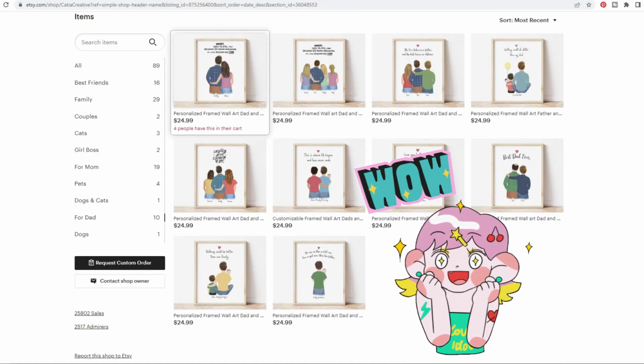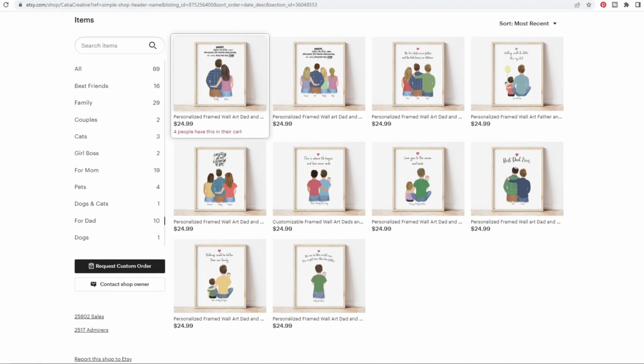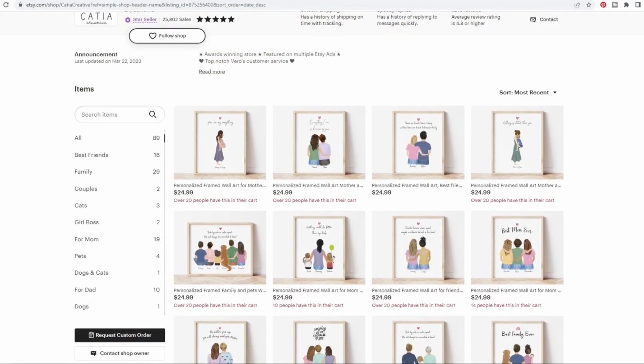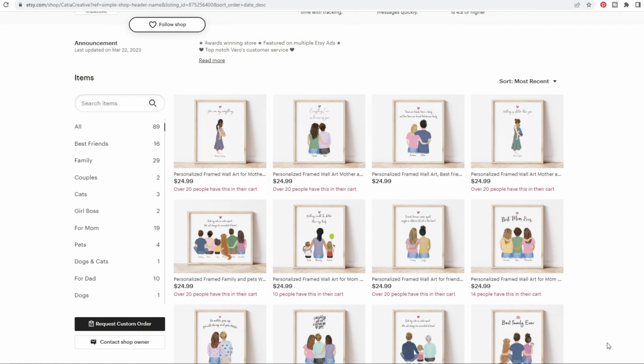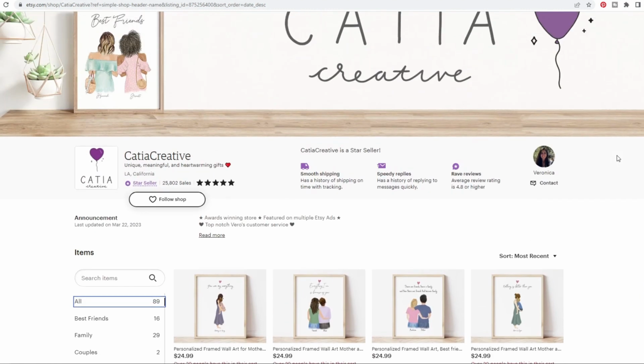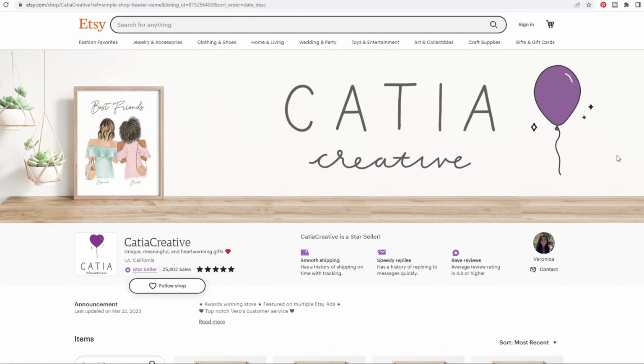There is definite room for this store to grow. I'm not sure if this store is necessarily looking to grow. They do have 89 listings, and they are really well above the six-figure sales mark. But because these are only physical art, they do have opportunity to offer these in a digital format as well. Or another artist who has their own art style can create meaningful gifts as well, and they can offer them in a digital format since this artist is not doing digital formatted wall art. So there is opportunity here to expand upon this and to grow.